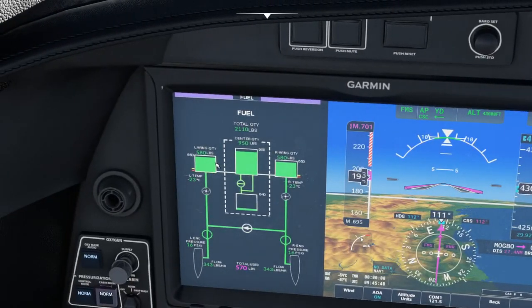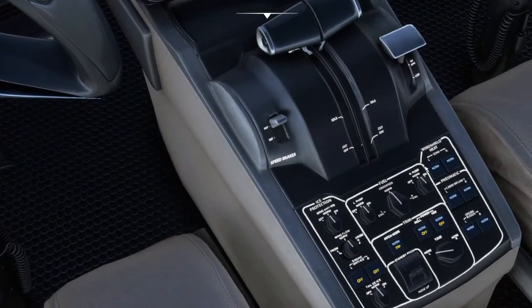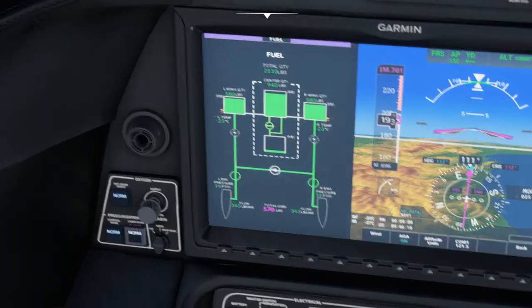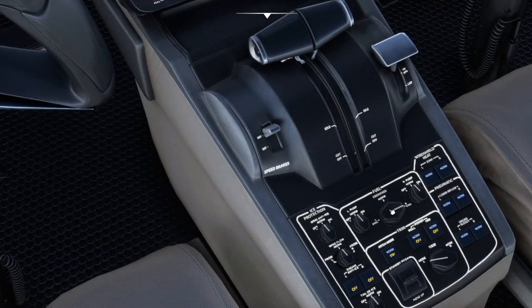So let's go to fuel. And HondaJet has 4 tanks, and the newer one has 5 tanks, which are not depicted in here. And the fuel is actually managed itself, so you cannot really control the fuel pumps, you can just switch them on and off. But it's all interconnected, so if you have any imbalance, you can either go to crossfeed to left or right, and it will switch on the pump, etc., or go back to normal and wait.